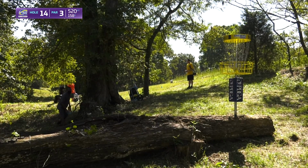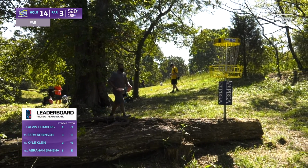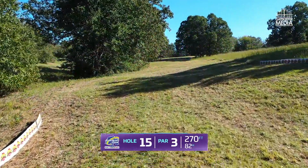Here's Abe. That's a great save. Good putt from him. Forehand around the trees. Got creative with it. He's saving a couple pars in the last 3.